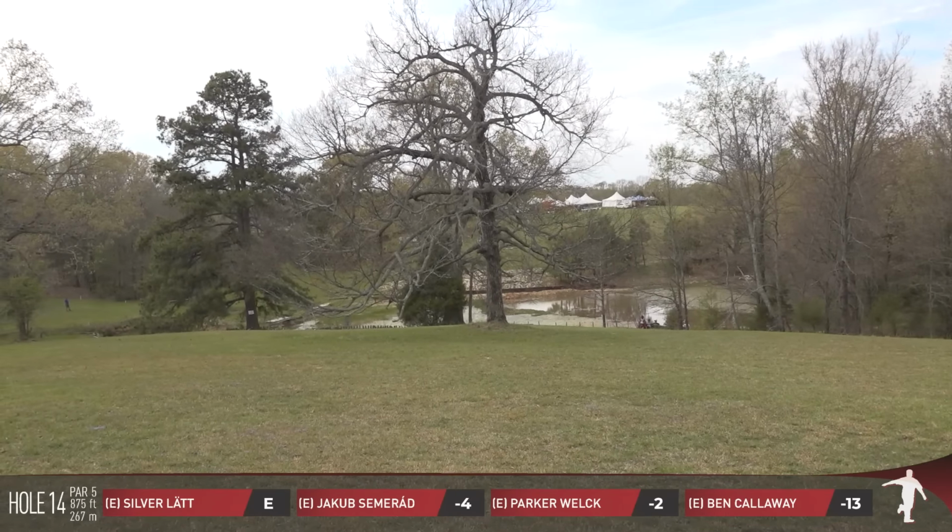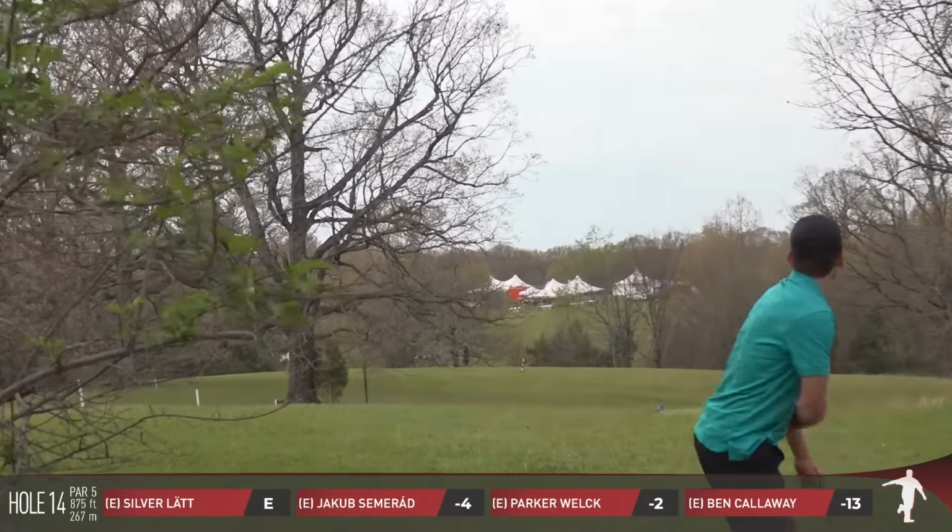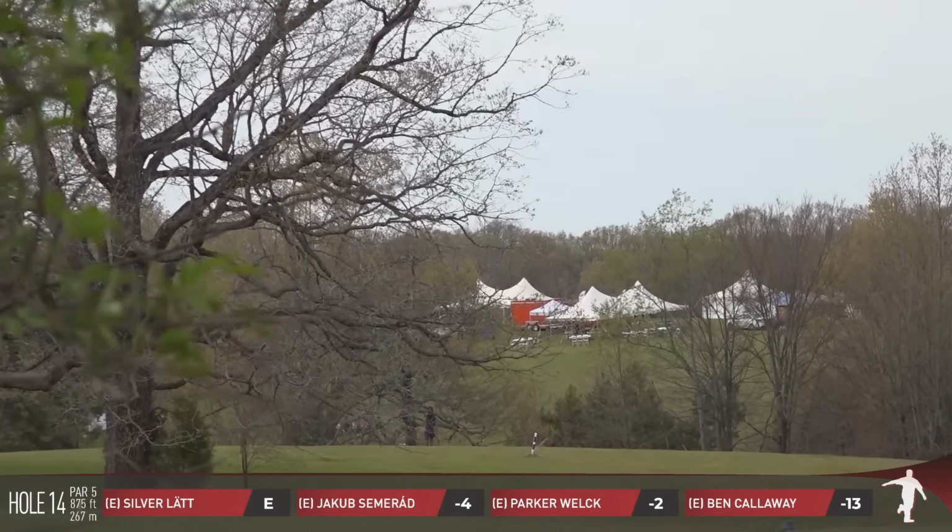Ben finds that tree. You ideally want to be just in front of it or just to the left or right of it. I'm not sure if he'll have anything to go for it from there.